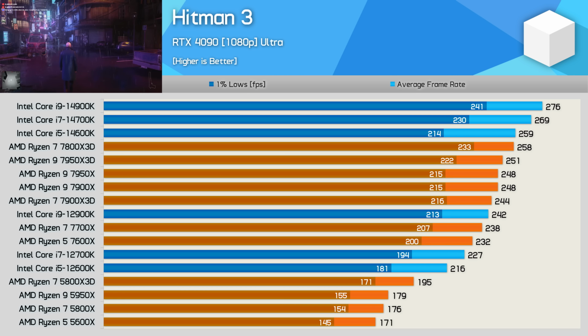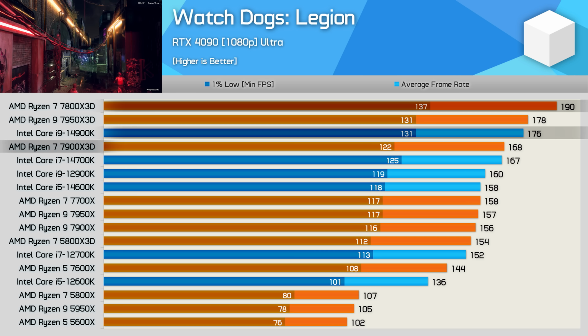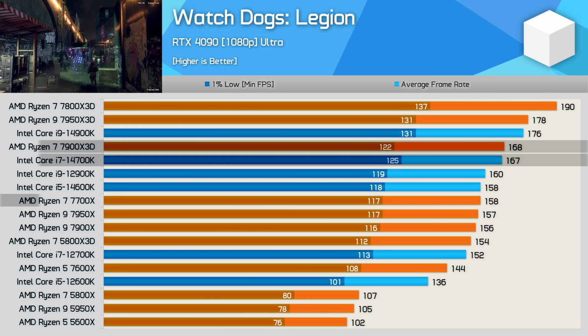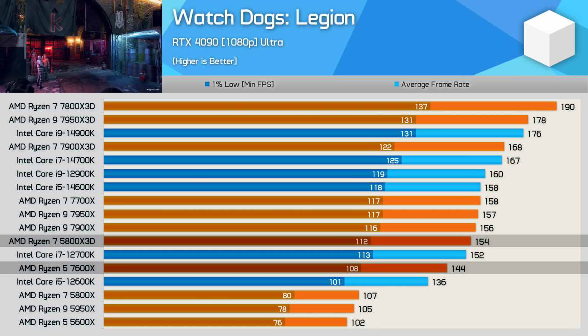Finally, we have Watch Dogs Legion, and this game has always played best on the 7800X3D, and we see that that's still the case here, offering 8% better performance than the 14900K. The 7900X3D was on par with the 14700K, and the 7700X matched the 14600K. Also, this time the 5800X3D was 7% faster than the 7600X, suggesting that this title does respond well to that 3D V-Cache.